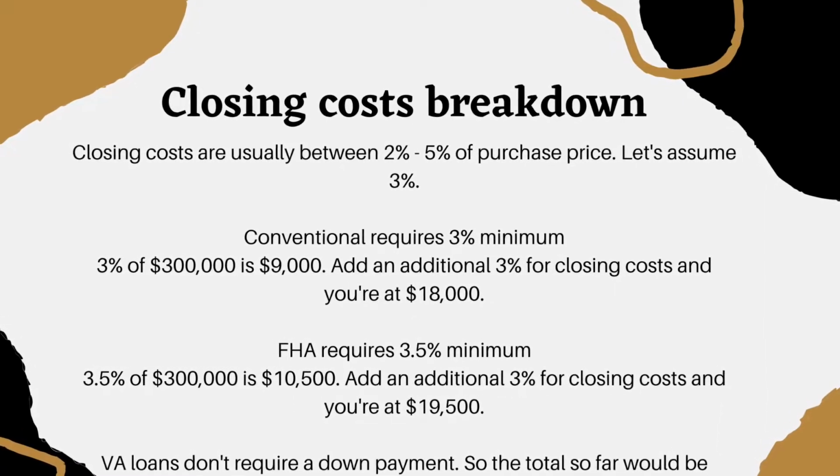So we're already at $18,000 if you go the conventional route. If you go FHA, we add that $10,500 plus $9,000, which is 3% for the closing costs. You're at $19,500. Like, this is adding up already. Like, we need our money. So that's an example of 3.5 or 3%. If you need more closing costs, 5%, then you're going to have to calculate that. And I guarantee you it's going to be higher than those two numbers that we just discussed.